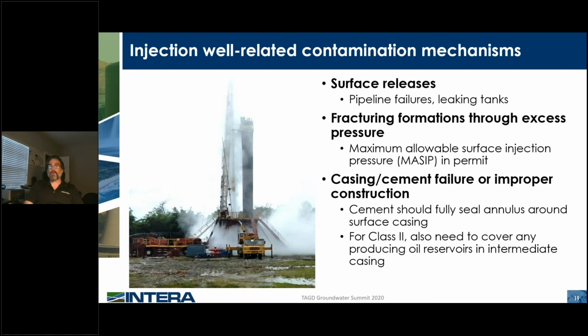Now, for the Class II wells, there's also that additional casing, what we call the intermediate or the long string casing, that goes all the way down to the top of the interval. And the Class II Railroad Commission requirements state that at the top of the interval, that all needs to be cemented for at least a 100-foot thickness. It needs to be completely cemented. The area in between, from the base of the surface casing down to the top of the interval, minus that 100 feet of cement, can all be left open.